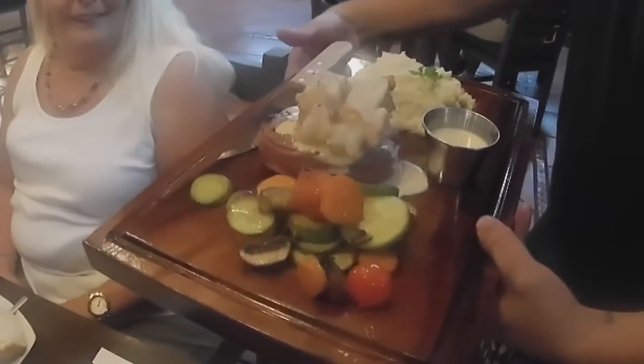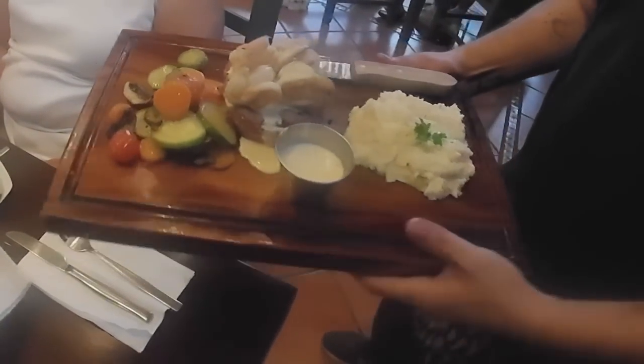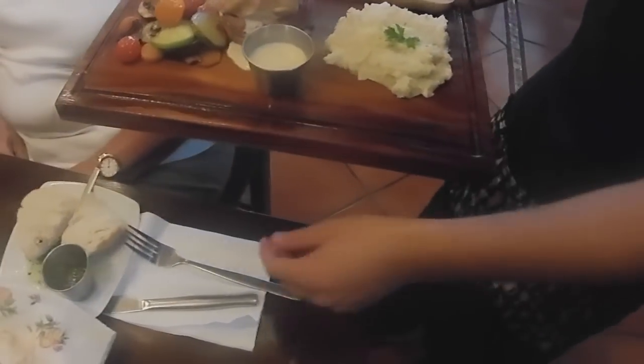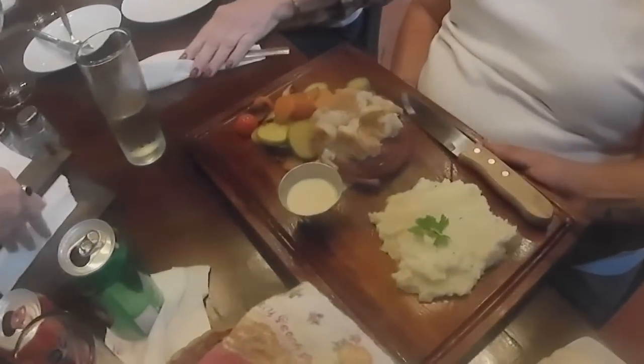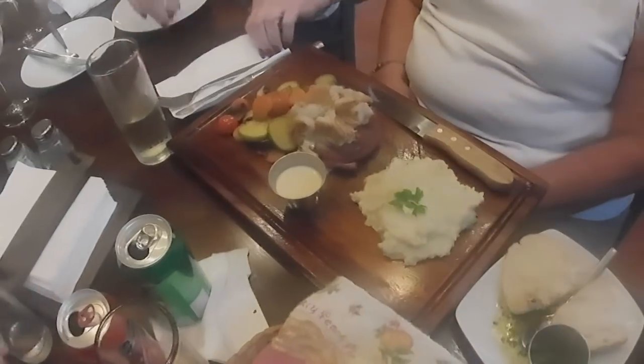Oh wow! Look at this. What's this you ordered? Beef fillet with cajun sauce and mashed potatoes. Oh my gosh! Look at that. That's amazing. Make room for that. That looks great. And the salmons are coming. Yes, the salmons are coming.